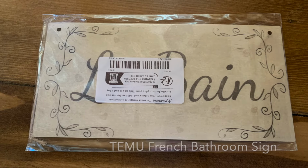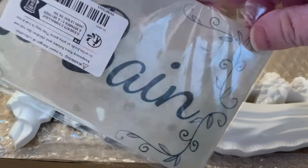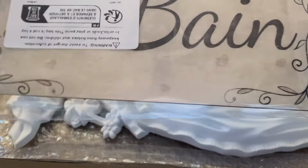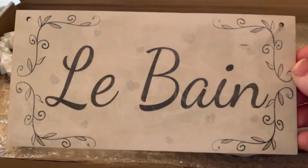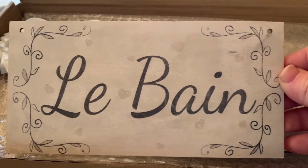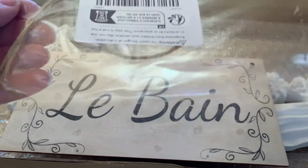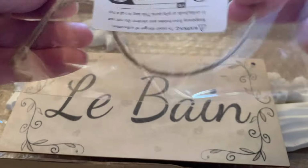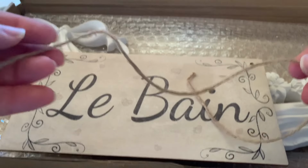Okay, the next Temu item I want to share with you is this cute French bathroom sign. And I love anything in the French wording, as you know. And I already have a French bathroom sign in my bathroom here in California. So I think I'm going to take this one to France with me and hang it on the bathroom door in our property in France. The bathroom that we just renovated in France that I've shared with you before recently. So I think this will look really nice.